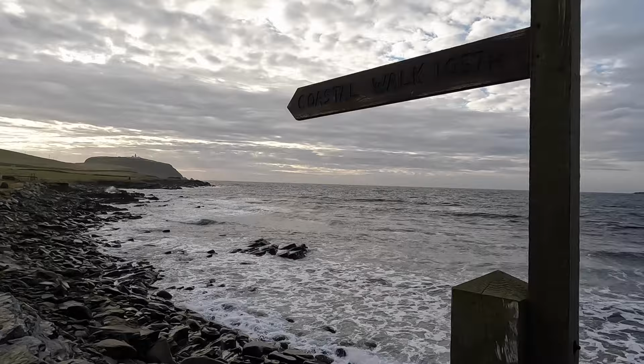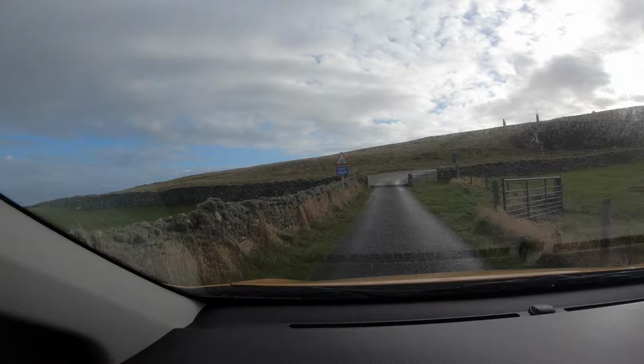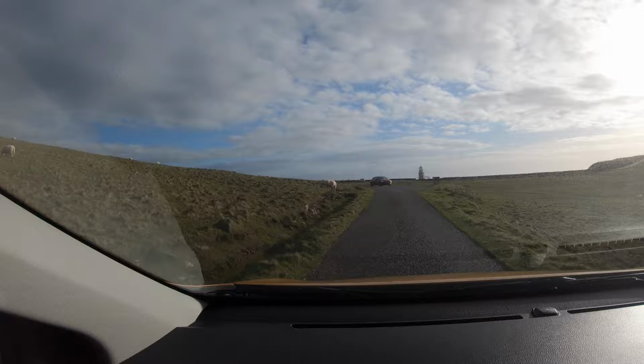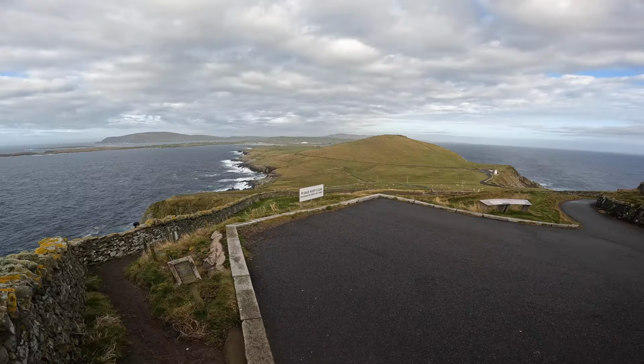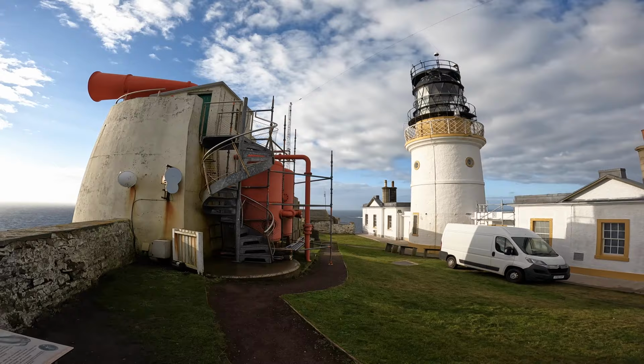You can even hike to the lighthouse from here, but since I was driving, I decided against that. Sumburgh Lighthouse is the oldest lighthouse in Shetland, and perhaps the most well-known. Rising above the Sumburgh Head Cliffs, at the southernmost point of mainland Shetland, the lighthouse is visible from land and sea for miles around.